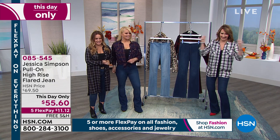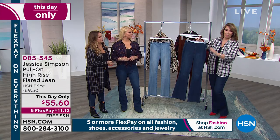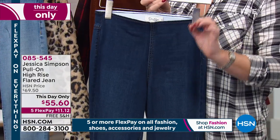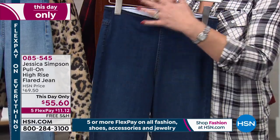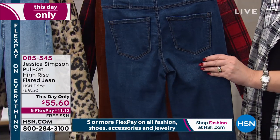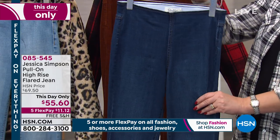Good, Joyce. Okay, so there are three great colors in these jeans. They're adorable, girls. And by the way, this price is called This Day Only. It's $15 off between now and midnight. At midnight, the price goes back up. At $70, they're amazing, but to get the extra savings, take advantage. So this is the one that we're calling Lorraine, and that's the color that Jessica and I have on.